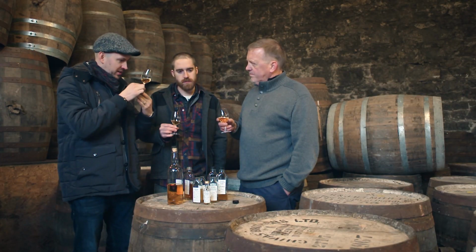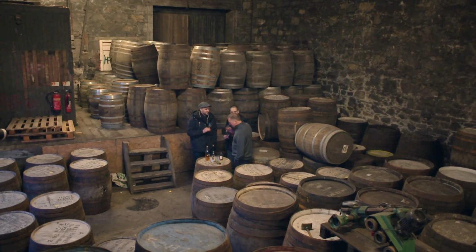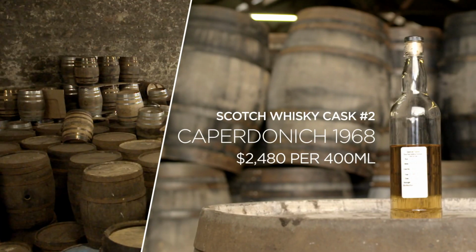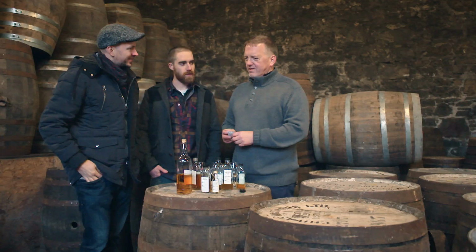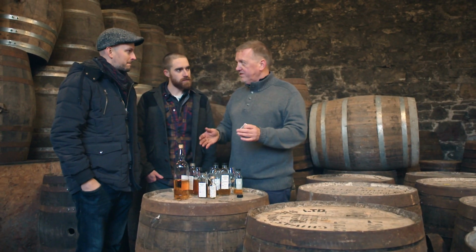We've got to use one of these casks. Where about in the store do you think that cask is? I've no bloody clue, but we'll find it. Duncan Taylor are famous for having casks that are so elusive that no one else has any of these whiskies, and among those, Kinclaith is legendary. The Kinclaith is the rarest of the rare. Only produced from 1958 to '75, in very limited amounts.